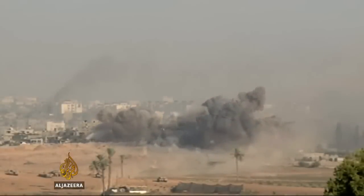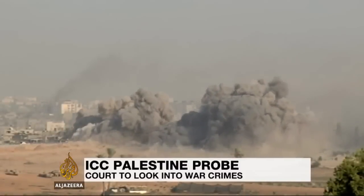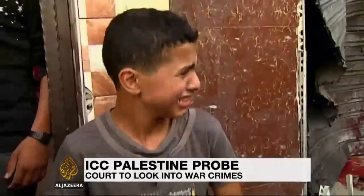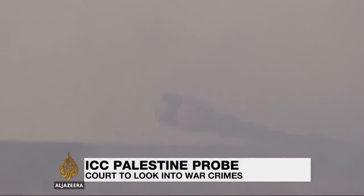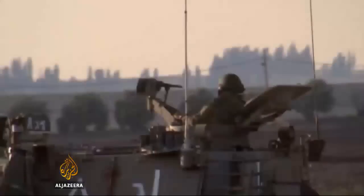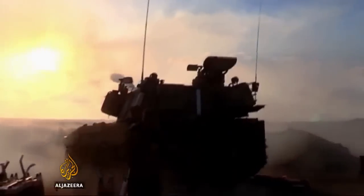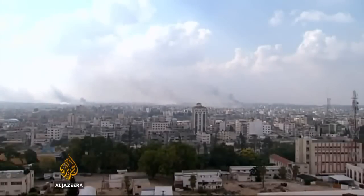Over 2,100 dead, almost 500 of them children. The war in Gaza made 2014 the deadliest year for Palestinians since 1967. Now, the very first stage of a legal process that could see war crimes charges launched.